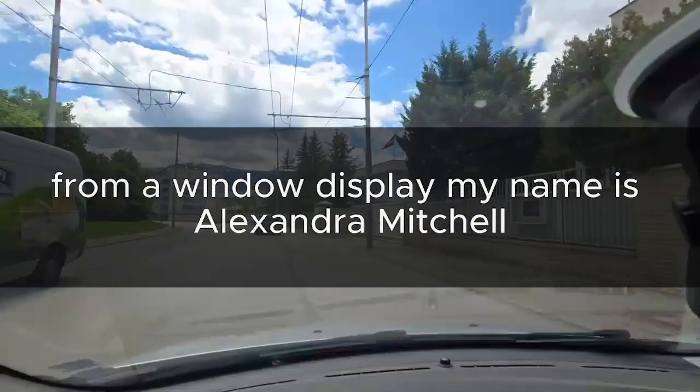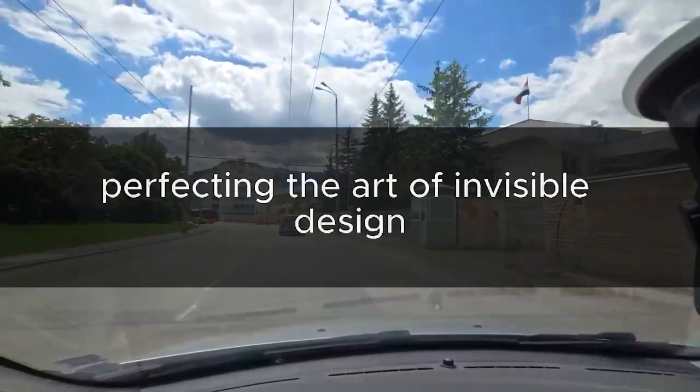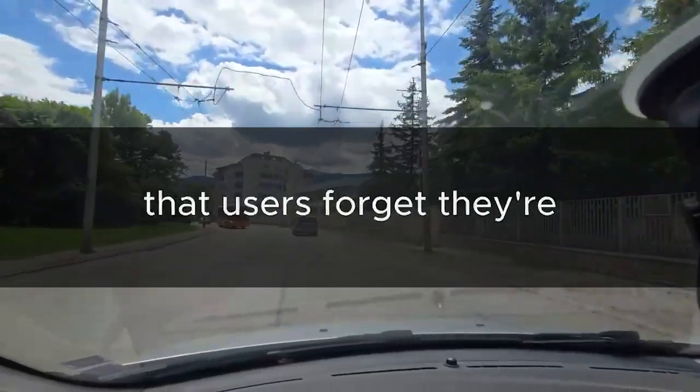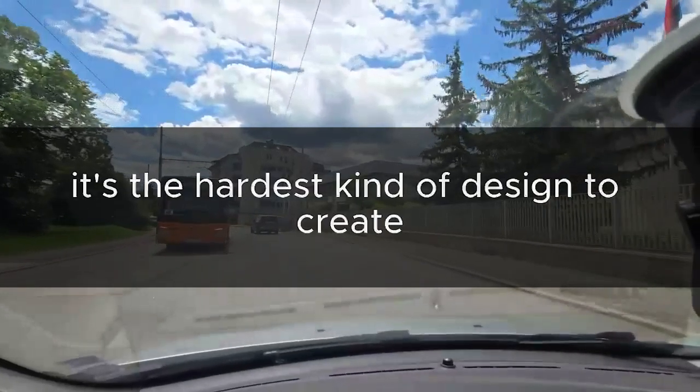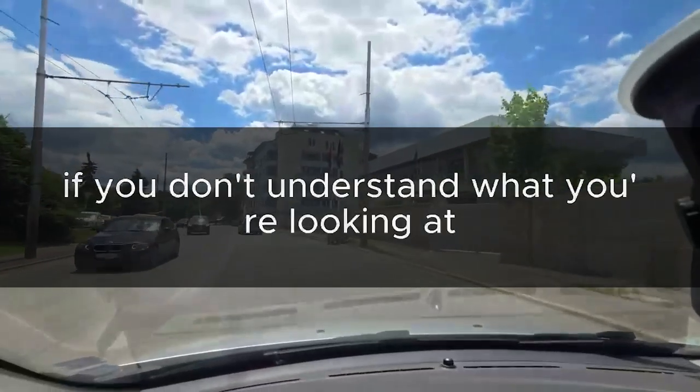My name is Alexandra Mitchell, and I've spent the last decade perfecting the art of invisible design. Interfaces so intuitive that users forget they're interacting with technology at all. It's the hardest kind of design to create, and the easiest to dismiss if you don't understand what you're looking at.